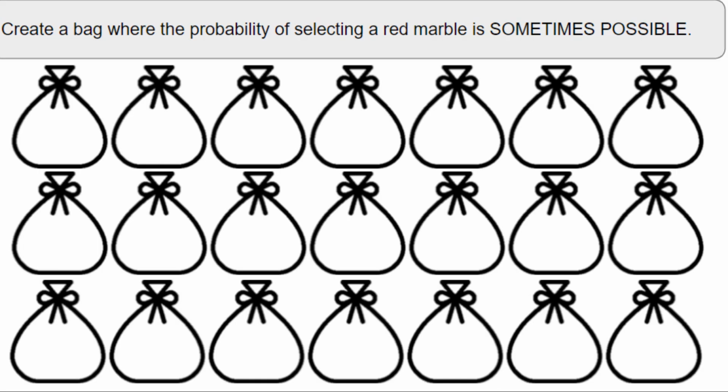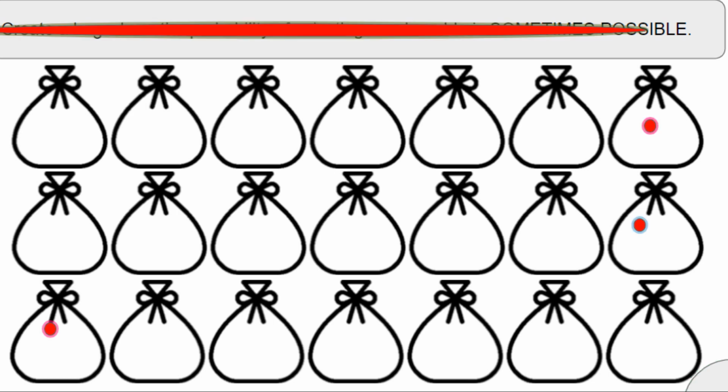If you join me on slide 7, you are going to take a little bag and create your own bag full of marbles. I've got some little circles off to the side, but if you're familiar with the circle tool, go ahead and use that and use the color in it. The prompt is: create a bag where the probability of selecting a red marble is sometimes possible.